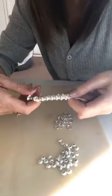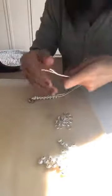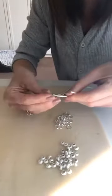Okay, so let's move these down. Just keep an eye if you are going on the end like I am. Just make sure that you're not making any errors. Oh, look, it's so pretty. So when you're using the metal spacer beads as well, it just gives you almost a shop bought look. It gives you a really professional finish.